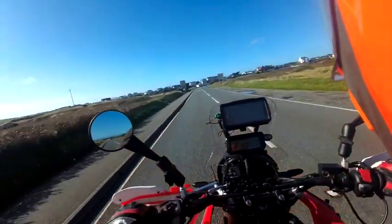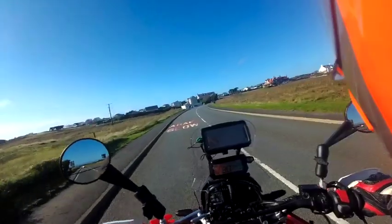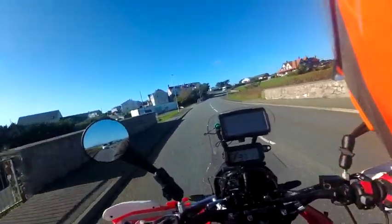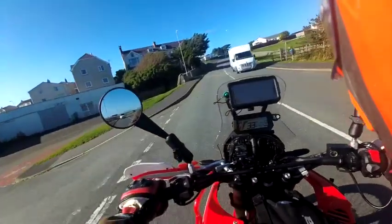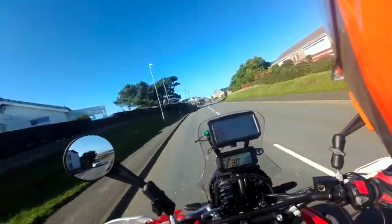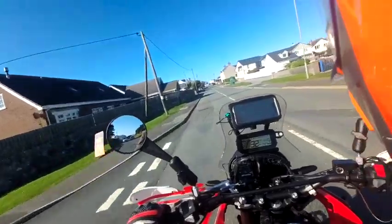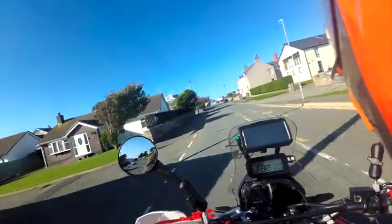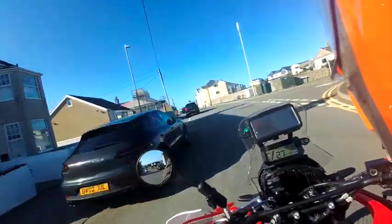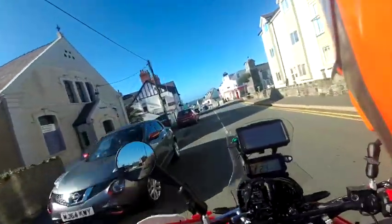So here we are in Rhosneigr. Some beautiful properties for those of you that are particularly into your houses. I was talking to someone around here early in the spring, and they were saying, you know, there's lots of people where they just have holiday homes here, and so there's quite a proportion of houses that are empty most of the year.